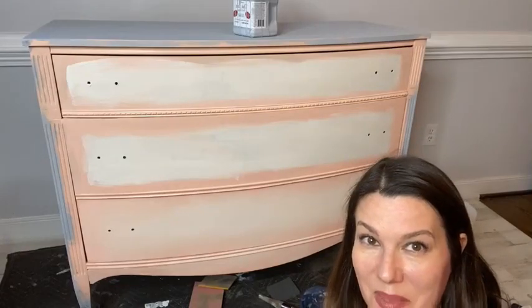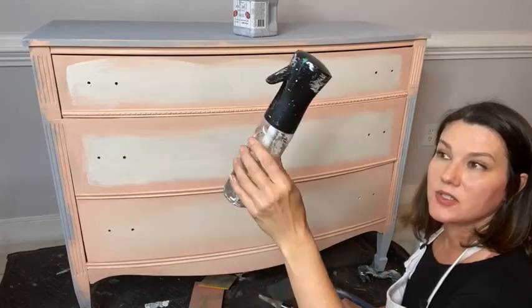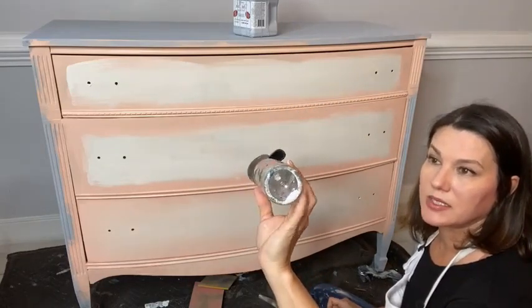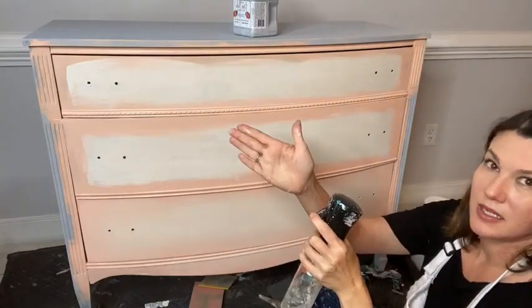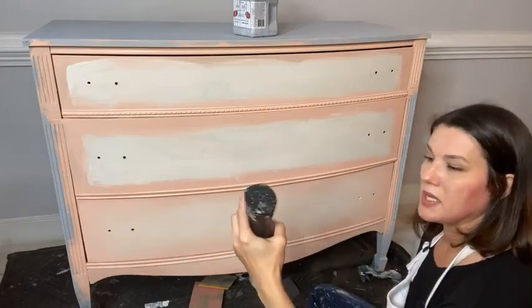Let's see, water helps the paint move. Oh, definitely. Did somebody ask why I'm spraying and I missed the comment? I use a spray misting bottle filled with water. You can actually find this on the link above my head as well. Dixie Belle sells them. I like them because they're a mist. Can you see how it sprays like that versus, you know, soaking your piece?